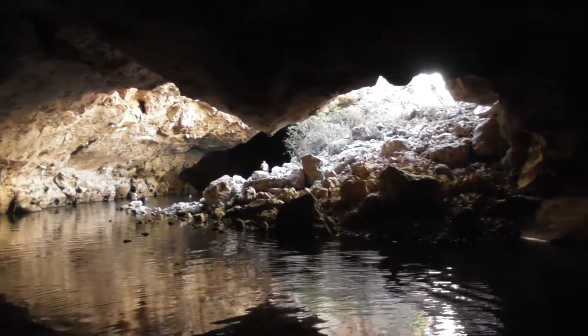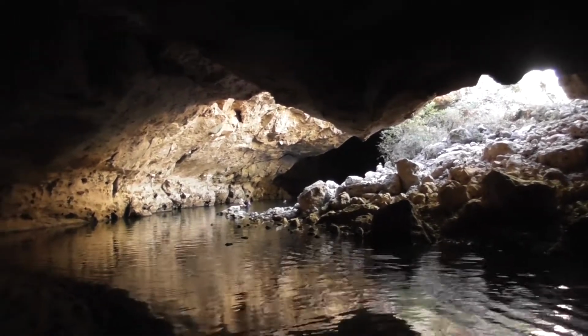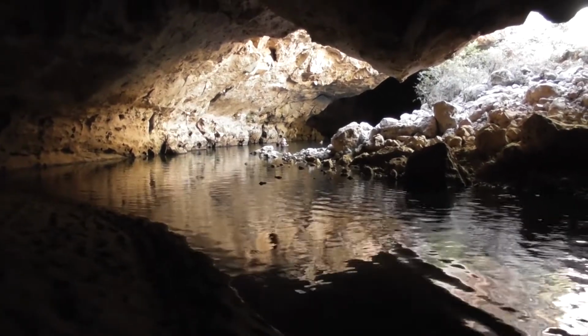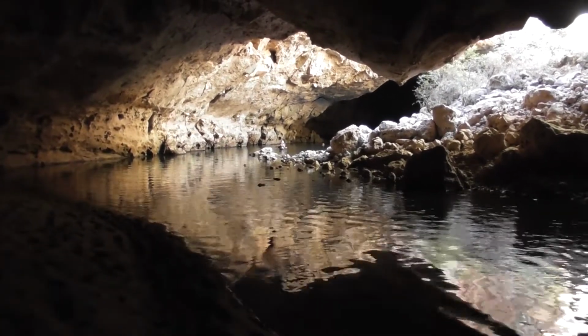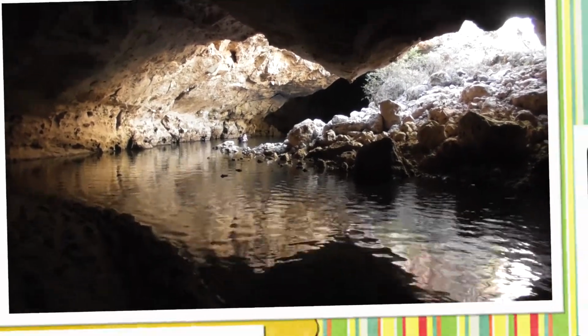This is just an area where the ceiling had caved in, so light's in. And I can show you, we are wading our way through this, sometimes swimming as it's over my head, in the dark with our headlamps. A light at the end of the tunnel. See all the headlamps out there?